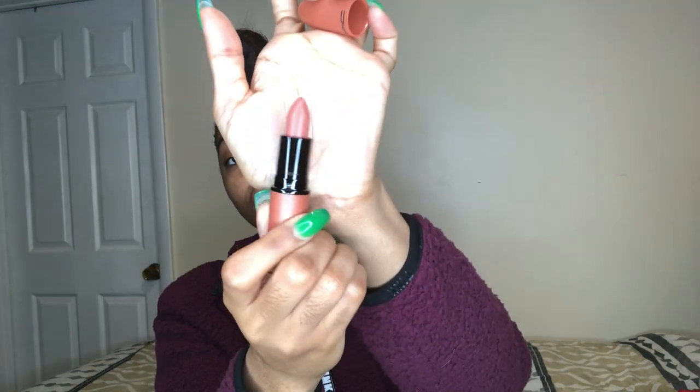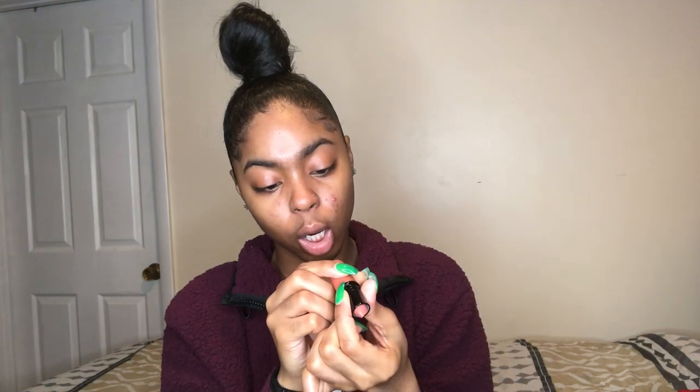Okay, so first I got some MAC lipsticks and whatnot. I got this pretty nude that I'm most likely going to be using in today's video. It is so bomb. It's in the color Kinda Sexy. Ooh, I'm feeling kinda sexy today, so we're gonna use that now.